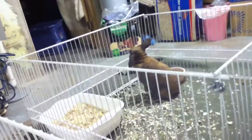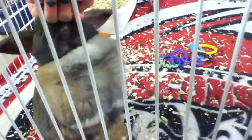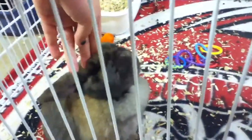Last night, I came to check on them, and she was sleeping. I knew she was sleeping, and I kind of scared her. Scared Jelly Bean. But you were awake, weren't you? So this is Skittles. They're both sisters.